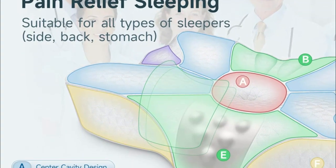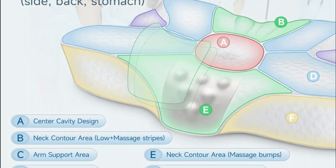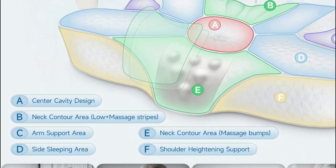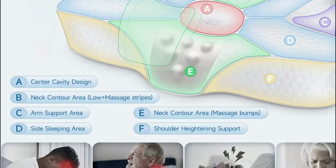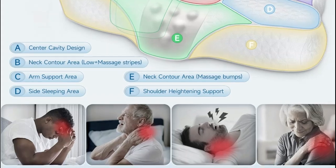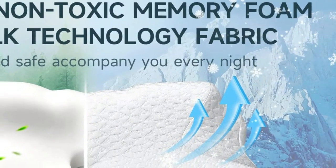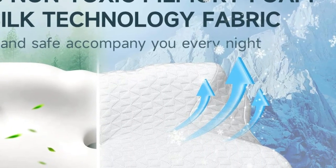By incorporating a cervical contour, central cavity, and adjustable height, this pillow effectively relieves neck pain and reduces snoring, providing a comfortable and restful sleep experience. The pillow features a hollow concave surface that acts as a special armrest, cradling your head and neck to maintain proper alignment and promote improved blood circulation.